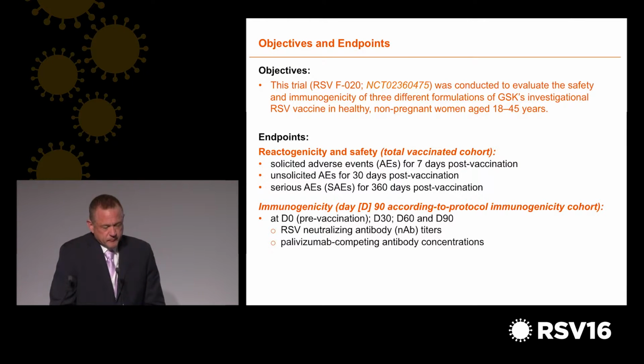The objective of this phase 2 study was to look at the safety and immunogenicity of 3 different formulations of GSK's investigational RSV vaccine, in healthy, non-pregnant women. The endpoints were looking at reactogenicity of the formulations for the total vaccinated cohort, and the solicited adverse events were looked at for 7 days after the initial dose of the IP, and the unsolicited adverse events were tracked for 30 days. All serious adverse events were followed out to day 360, and at that point, the study was completed. The data I'm going to present today go through all of the information that's been evaluated and analyzed through day 90.